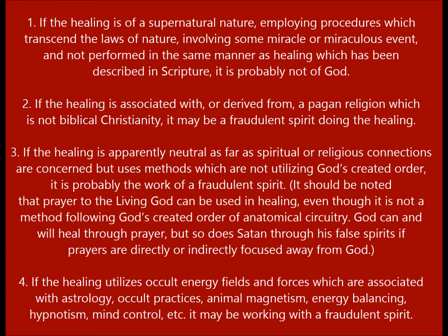Oh, it definitely is. 3, if the healing is apparently neutral as far as spiritual or religious connections are concerned, but uses methods which are not utilizing God's created order, it is not according to the law of anatomical or physiological circuitry, it is probably the work of a fraudulent spirit. It should be noted that prayer to the living God can be used in healing, even though it is not a method following God's created order of anatomical circuitry. The important thing to ask is, to whom are we praying? God can and does heal through prayer, but Satan can also do so through his false spirits if prayers are directly or indirectly focused away from God.